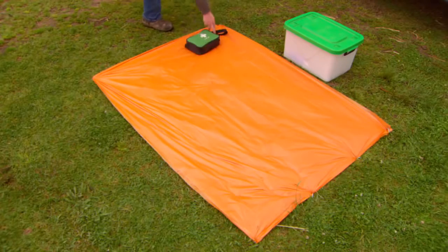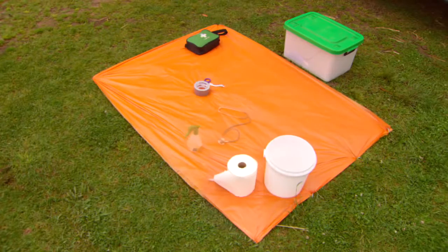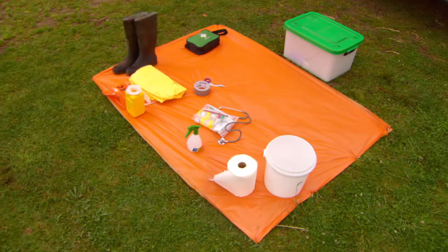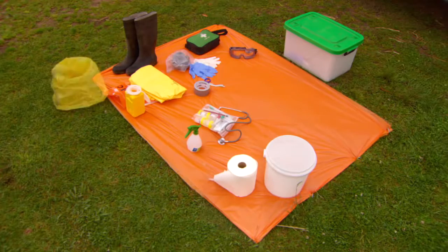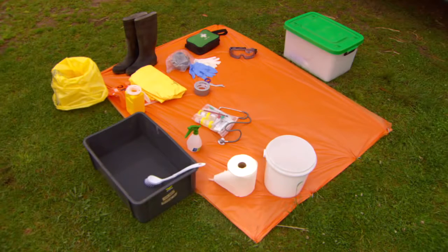Lay out all your necessary veterinary equipment on the tarp, such as a first aid kit, needles, syringes, stethoscope and thermometer. PPE should then follow: impervious overalls, rubber boots, multiple sets of impervious, preferably nitrile gloves, protective eyewear and a P2 respirator. You'll need a container for contaminated PPE and equipment on the dirty side of the tarp. A disinfectant foot bath with scrub brush should be set up between your tarp and the animal to be examined.